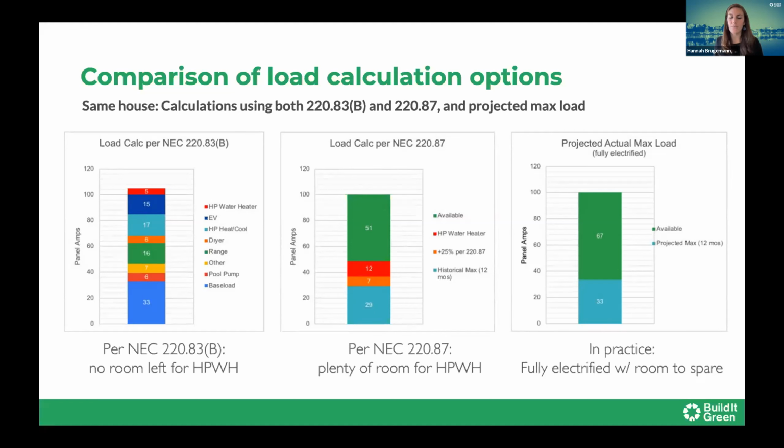And this is, again, an existing home. Per NEC 22.87, which is just another option for calculating. Probably none of you will ever have to do this, but your electrician might, and so it's helpful to understand how it works. You use your historical maximum. So those data sets I was just showing you, historical maximum, that's that teal. And then you add an additional 25% to that, just to make sure there's a safety buffer, because safety is always first. And then on top of that, you add the rated amps of your appliance. You can see even in this model, there's a huge amount of capacity technically available left on the panel.